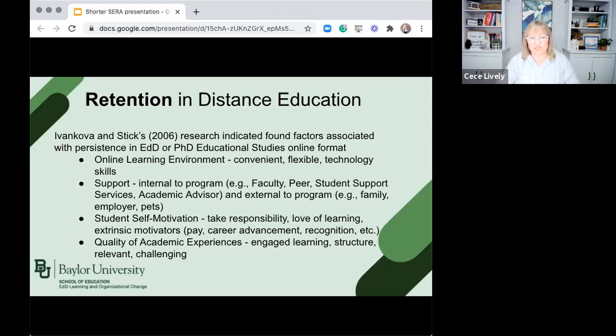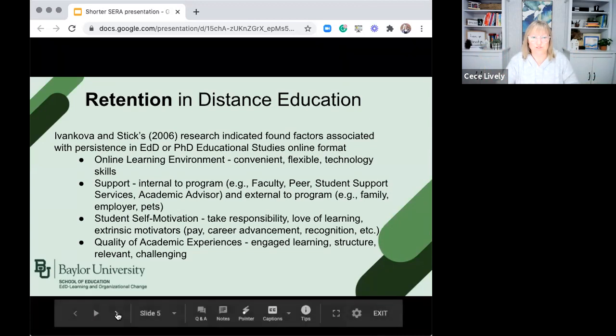Student self-motivation is another large factor. Are students taking responsibility for their education, their love of learning? Also, they have extrinsic motivators. So does pay have a part in all of this? Career advancement, recognition, etc. And then the quality of those academic experiences. Are students in engaged learning environments? Is the structure conducive to that? Are they taking relevant coursework? Is it challenging? So those are things related to retention.